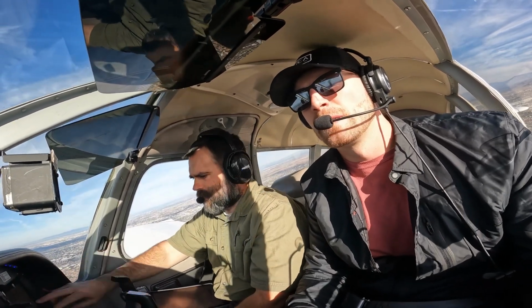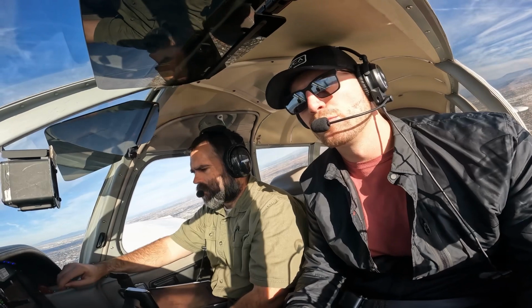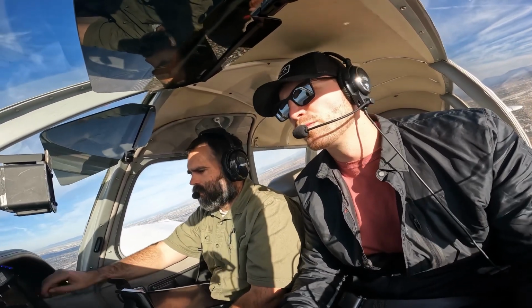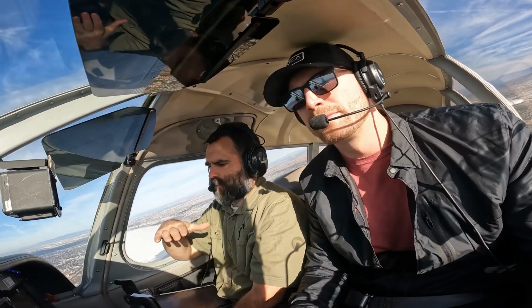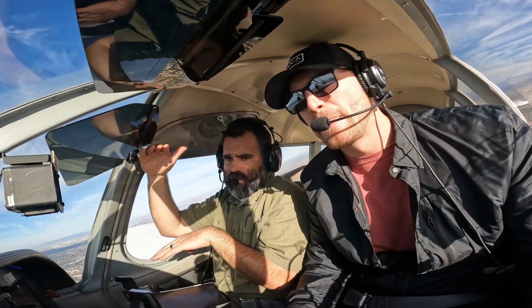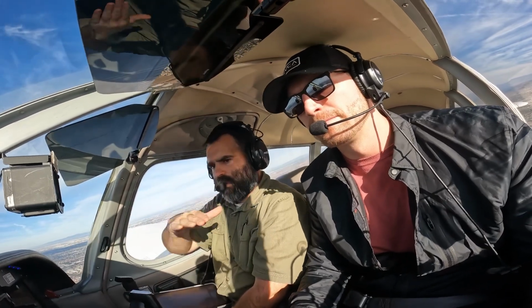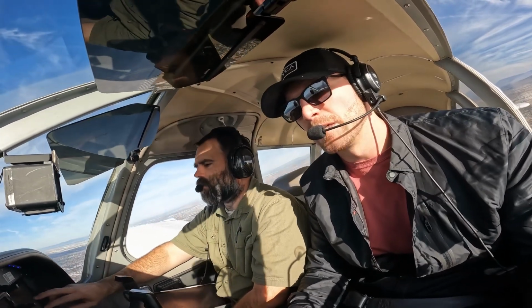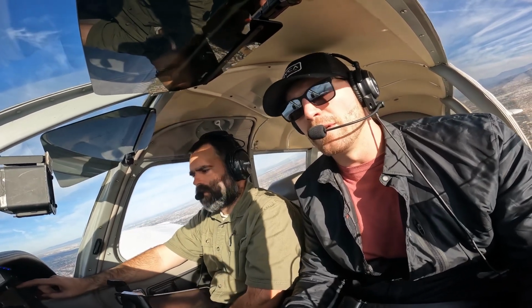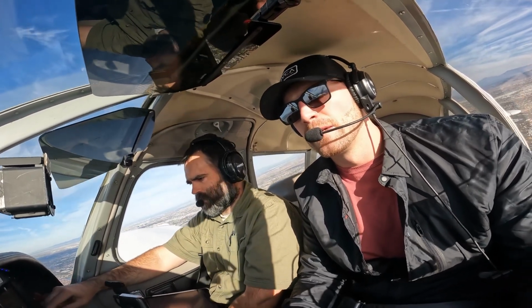And then we're monitoring Chandler's tower now. Okay. So their airspace ends at 3,000, and then we have a Bravo shelf at 4,000 above us. Right. So we need to be pretty consistent on our altitude here. Okay. Just maintain right at 3,500. Right at 3,500, split the difference. Okay.